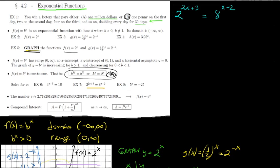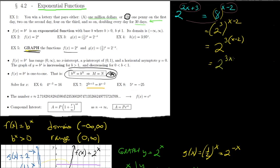All right, so the one thing you have to be careful of is that the bases are not equal, right? 2 does not equal 8. So it's not like we can say that these two exponents are equal. But on the other hand, this 8 is also just 2 to the power 3, right? 2 times 2 times 2 is 8. But now this 8 has an exponent of x minus 2. And by the properties of exponents, you take 2 to the power 3 to the power x minus 2, and that's just 2 to the power 3 times x minus 2. And if you expand that out, you just get 2 to the power 3x minus 6.